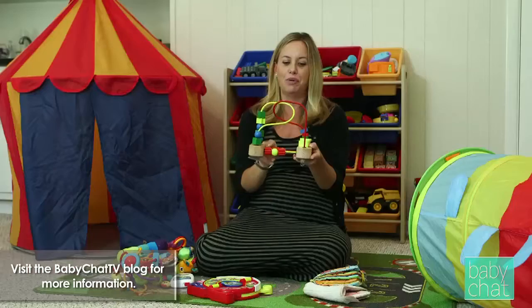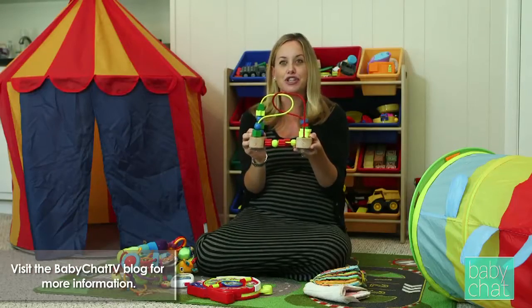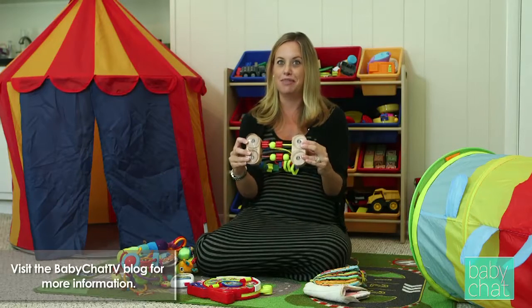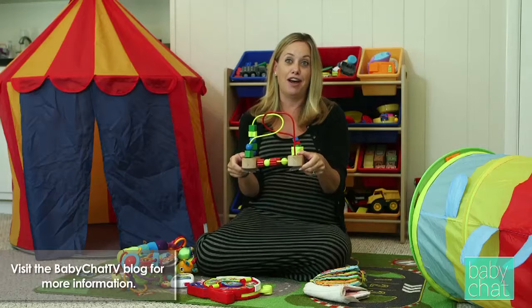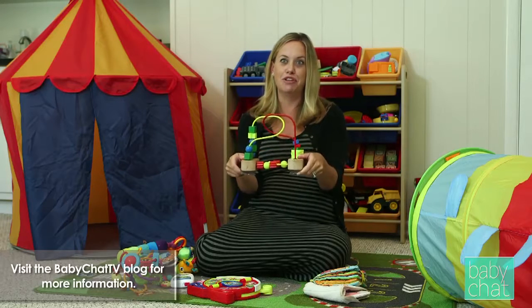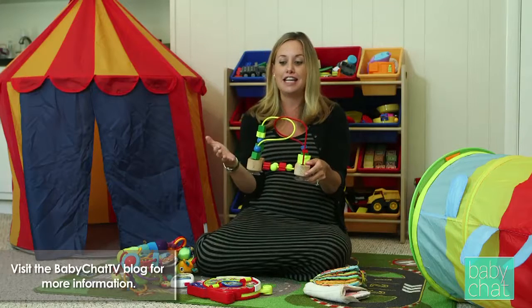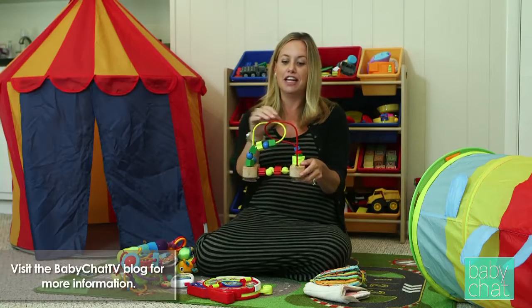You see it flow different ways. It's got different textures, different colors. And the neat thing about this one is it has suction cups on the bottom. This can be great because you can throw it on a high chair, a little tray table, so they can be occupied while you're getting their meals ready, anything like that, and it's just a lot of fun.